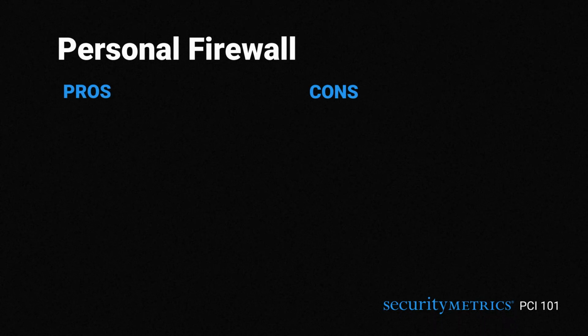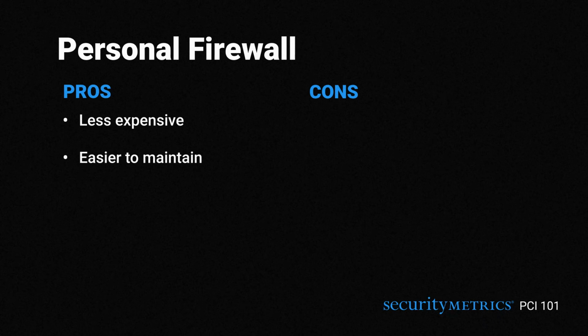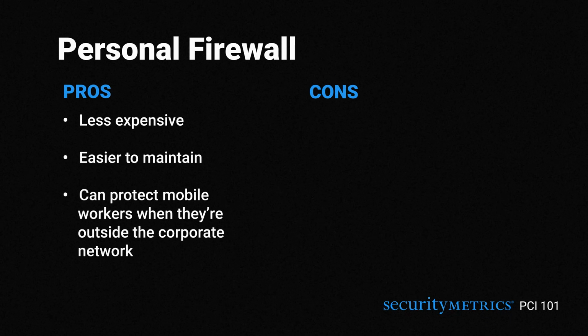A personal firewall can protect a device from outside threats, including those from other devices that share the same network. These types of firewalls should be set up for devices that commonly connect to sensitive data networks. The benefits of personal firewalls are: they're less expensive, they're easier to maintain, they can protect mobile workers when they're outside the corporate network, but they're also more limited.